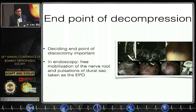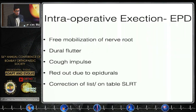Eventually you should decompress adequately. So you decide your endpoint of decompression and stick to it. So in case of an endoscopic surgery, a good visualization of the nerve root and good mobilization along with pulsation has been considered to be an adequate sign of decompression. When you're doing a microdiscectomy or a tubular discectomy, medial retractability of the root determines if you have had adequate discectomy.